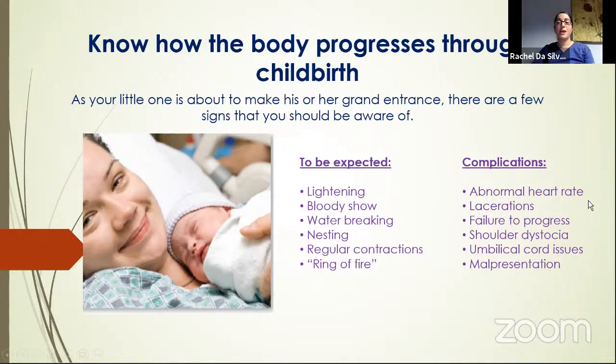Complications of normal heart rate. So the biggest thing is that when you are pregnant, your placenta is giving the baby all the oxygen that they need. So what ends up happening is if all of a sudden during contraction, the blood flow to the placenta is, for whatever reason, decreased.